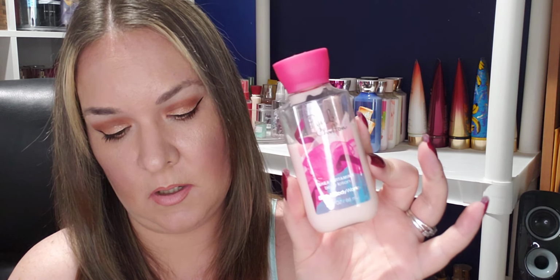Alright, the next set that I have here is the Pink Chiffon Lotion and the Fine Fragrance Mist, and I also have it in the full size. You guys will see that later on when it gets to the spring-summer portion still. I have a lot to go through, guys.